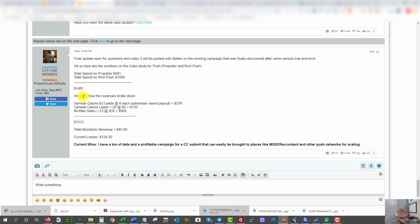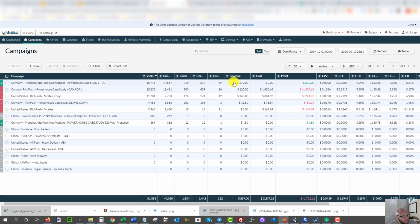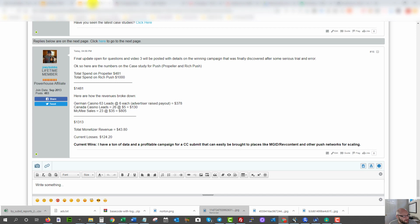Now here are the revenues broken down, and you can see the revenues here. These revenues aren't really accurate on BMOB, but the amount of conversions is accurate. So these are conversions reported back to the networks I've been running on. I've been running through Vault. Another one is Max Bounty, and so you'll see these conversions coming in from the networks. So these amounts of conversions are accurate.